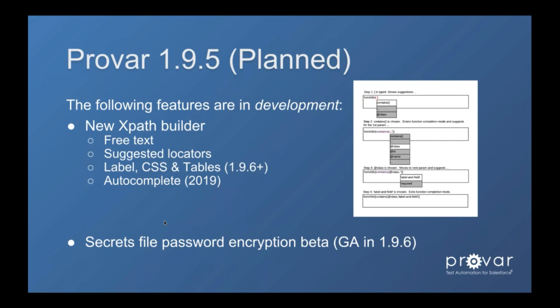I'm also pleased to say within our 1.9.6 release, it will be generally available, but we've already started work on it, is our secrets file password encryption. So this is going to give you the ability to control the encryption key that's used, so that only you will be able to decode your secrets file that's holding any encrypted passwords for any of the connection objects that you're using. So that's been a feature that a number of customers have asked for. We've started working on it, but it's going to be a couple of releases to iterate through before we're ready to make it GA.